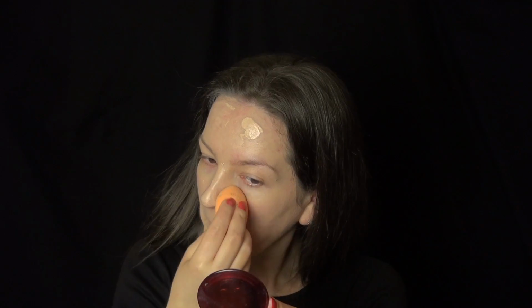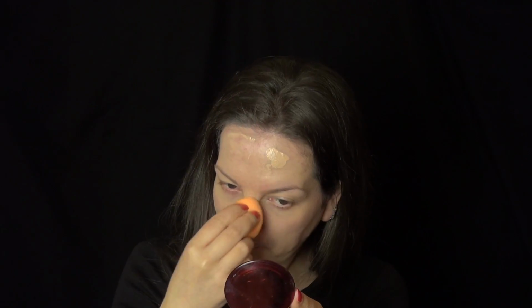I will add just a little bit to my forehead and to my nose as well on each side, because that area is quite oily, so it's difficult to cover. When it comes to my nose, a blender always works a little bit better. Brush sadly doesn't work very well on very oily areas. It tends to leave streak marks. Then I normally just dab it with my fingertips anyway.